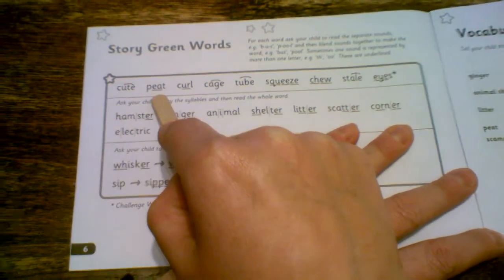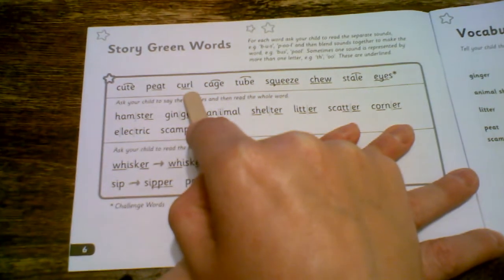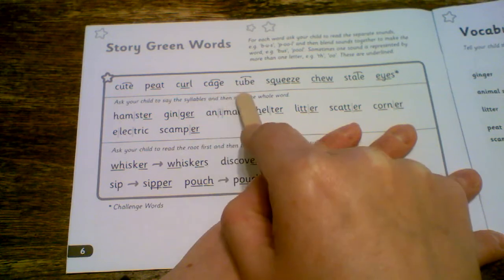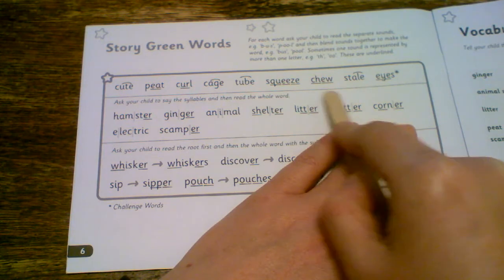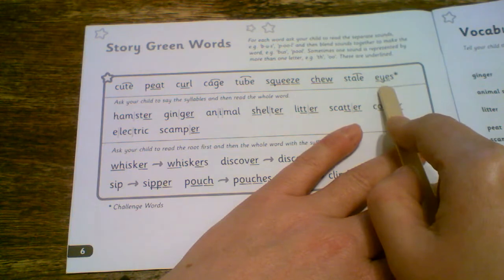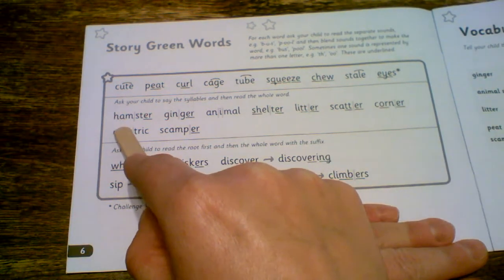Cute. Pete. Curl. Cage. Tube. Squeeze. Chew. Stale. Eyes. Let's have a look at the polysyllabic words next.